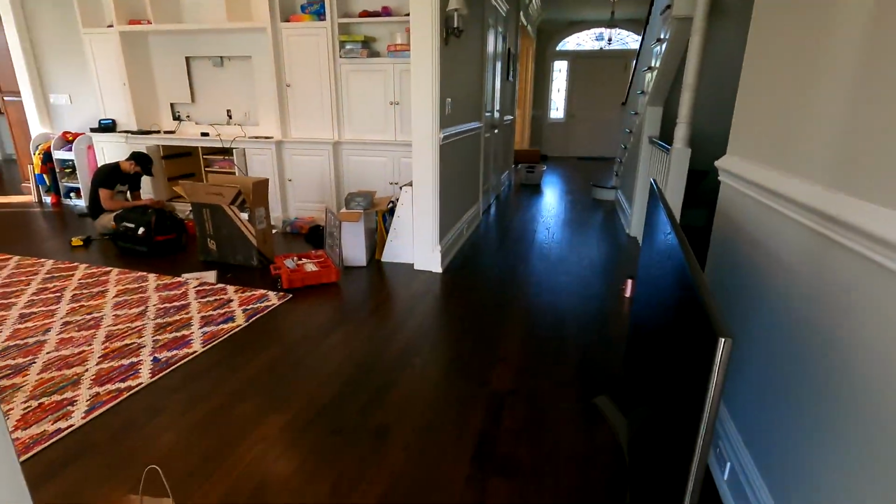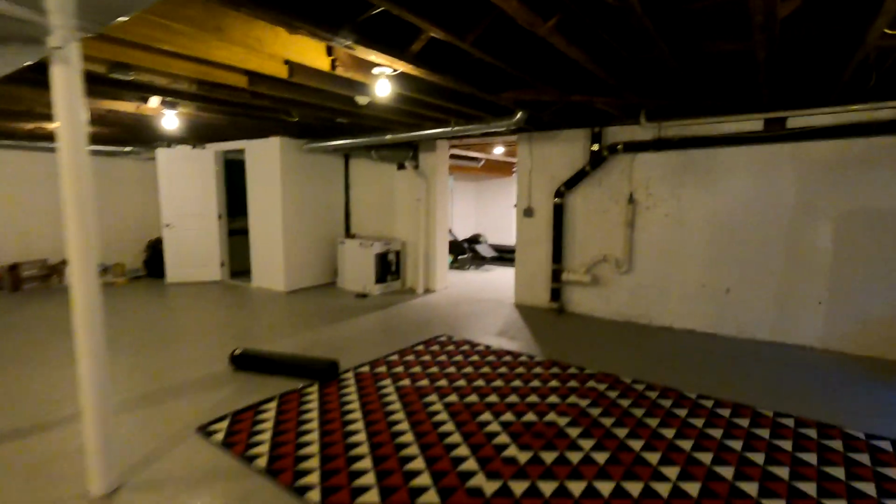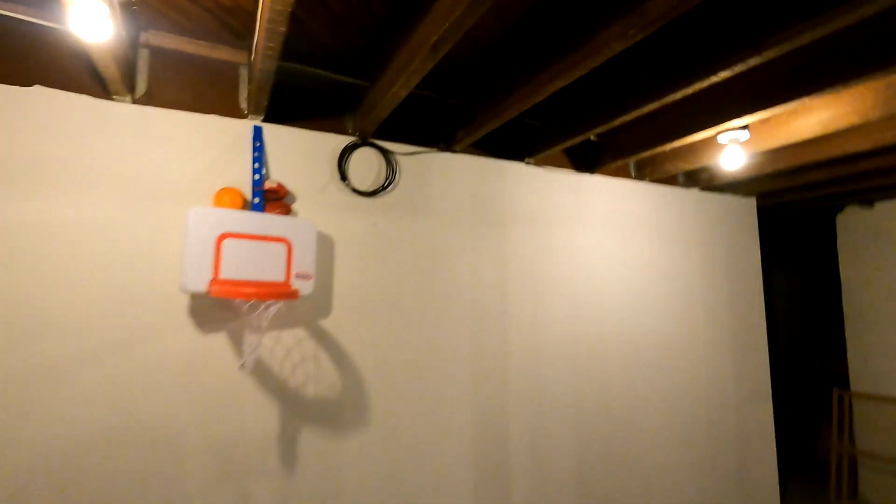So I'll take a ride downstairs and check out our rack. So we have an unfinished basement here. As you can see, the homeowner didn't even want this, but I said, hey man, let me pull some data at least to this side of the basement.